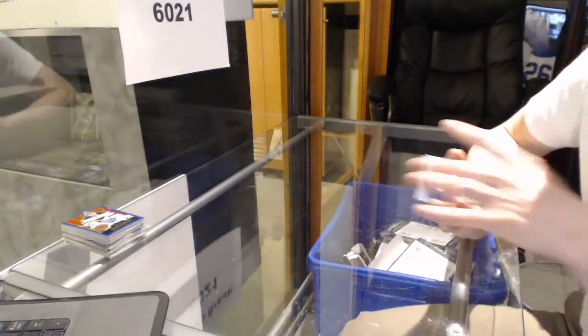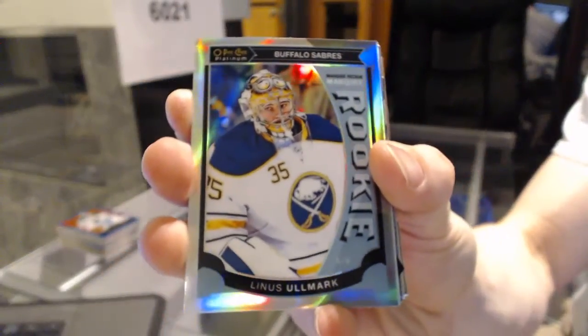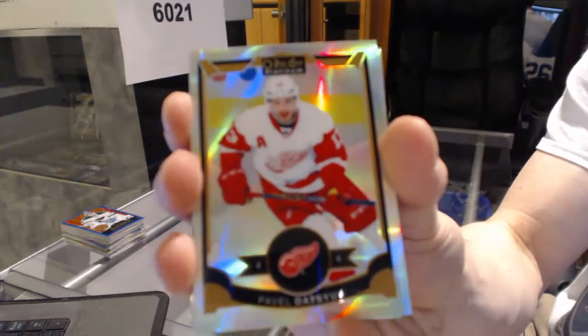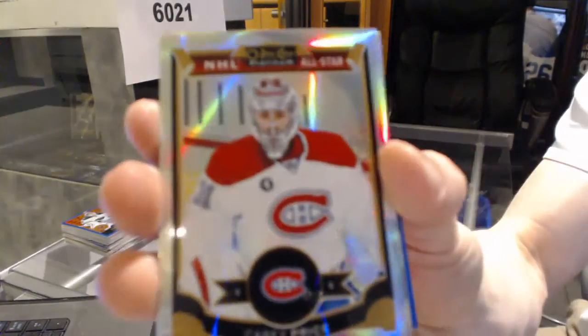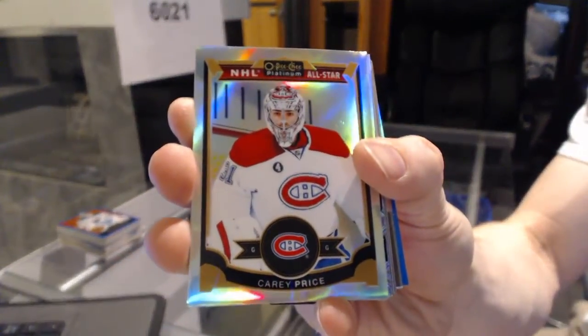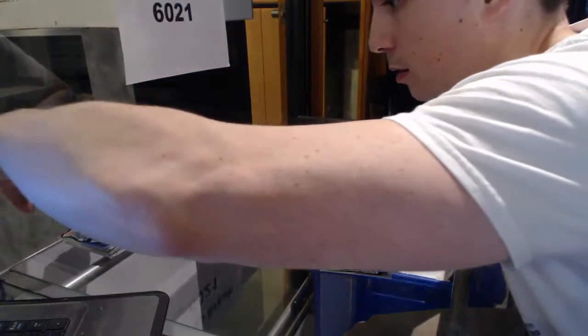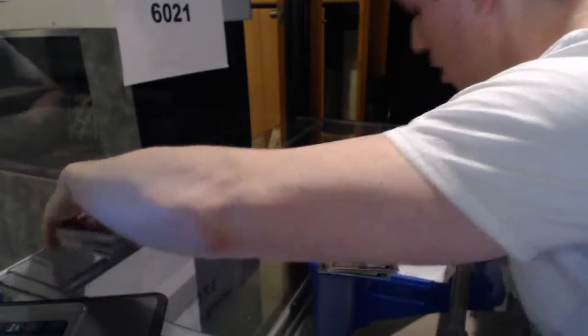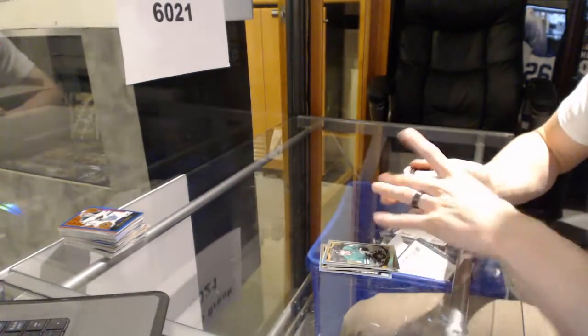All right, we've got a marquee rookie rainbow for the Buffalo Sabres, Marcus Åkerlund. Rainbow for the Detroit Red Wings, Pavel Datsyuk. Marquee rookie for the Sabres, Jack Eichel. We've got a rainbow for the Montreal Canadiens, Carey Price. At least I think it was. I'll double check quickly. Yeah, hard signed. We've got a rainbow for the Dallas Stars, Jason Spezza.